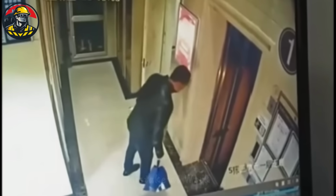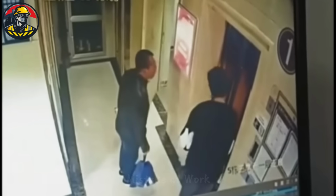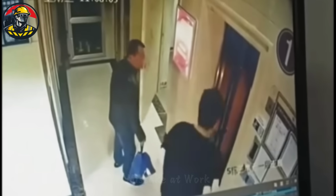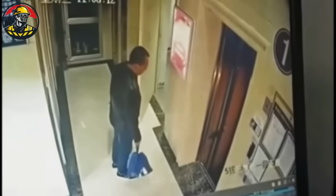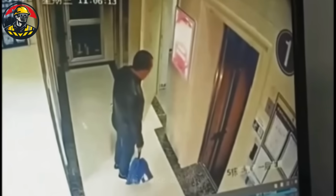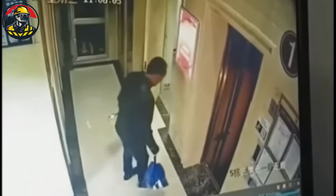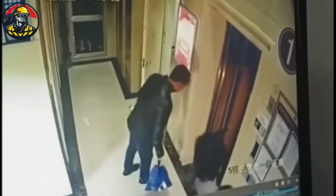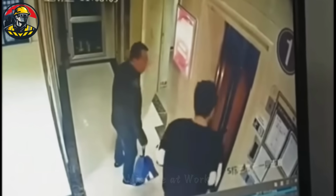A security camera in a residential building in China captured a chilling moment that sends shivers down anyone's spine. In the footage, an elderly man walks toward an elevator whose doors are already open. As he approaches the entrance, something immediately feels wrong. With the instinct and caution that comes from experience, he notices that the elevator cabin is not actually there.